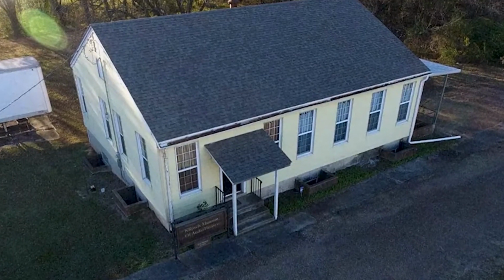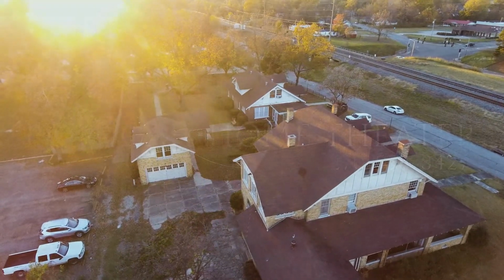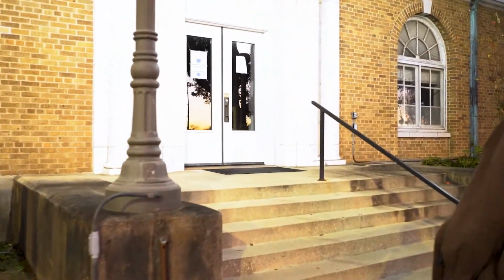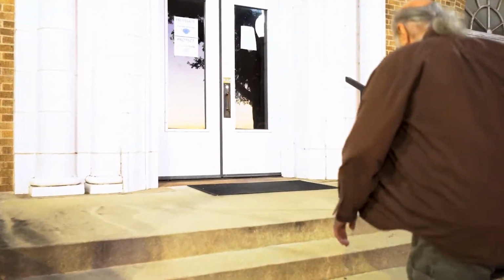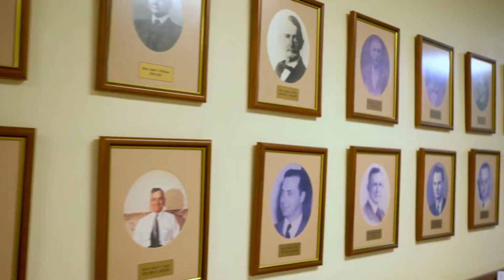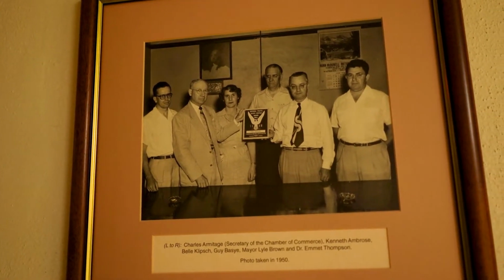All right, so this is the first of many stops we're going to go through today. We are going to go to the museum itself. We're going to take you through to the Education Center and to the visitor centers. So let's get started. It was in the 90s that they added the elevator, renovated the building, and called it the Paul Klipsch Auditorium. The lady is Belle Klipsch.